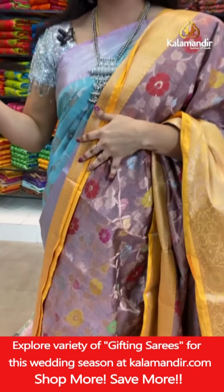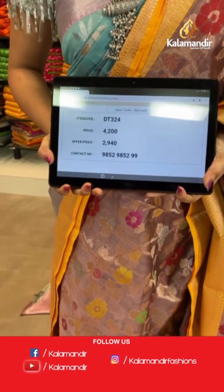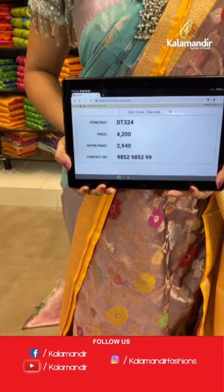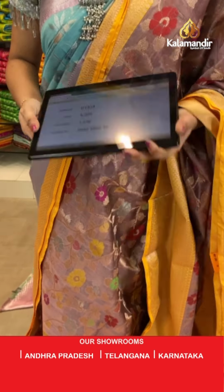Yes, and the pricing details here. Saree code DT324. Actual price is 4,200 and the offer price is 2,940 rupees only. And to place an order for this saree, take a screenshot and ping us on our WhatsApp number.